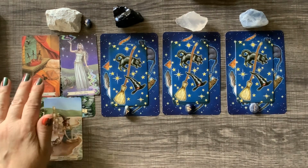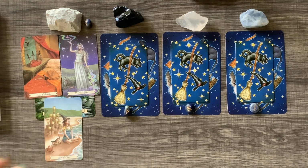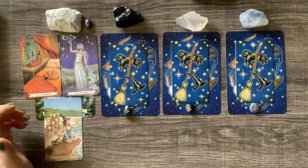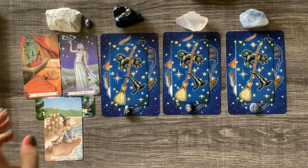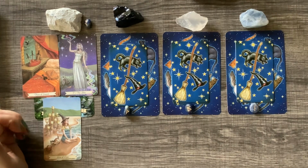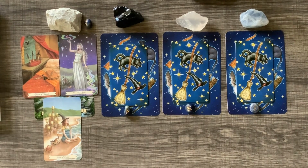It never fails. The Star is always shown with water, and this is kind of showing energy in lots of colors, which I think is really cool, and I think it's a beautiful card. In other decks you will find the Star with 2 pictures of water, and the Star represents healing. I feel like some of you have wished on a star, literally.